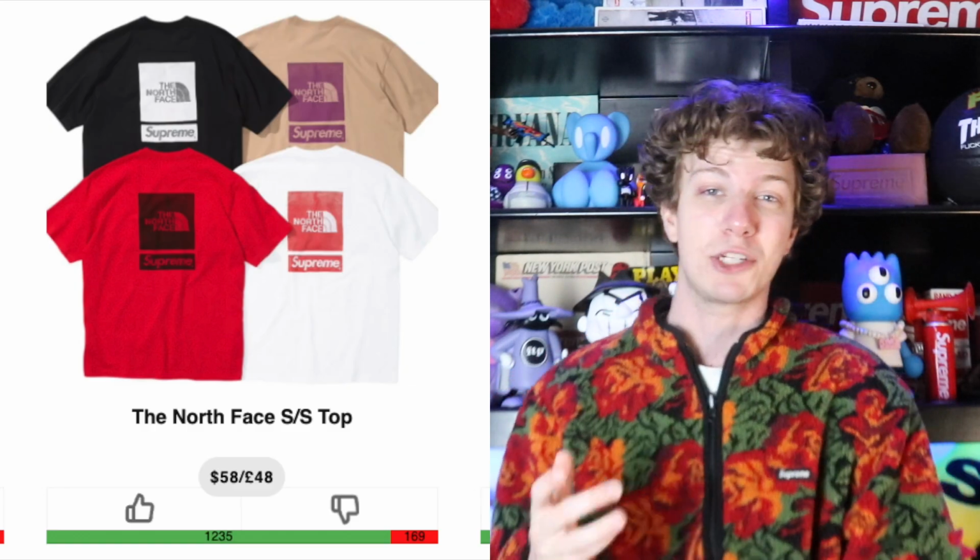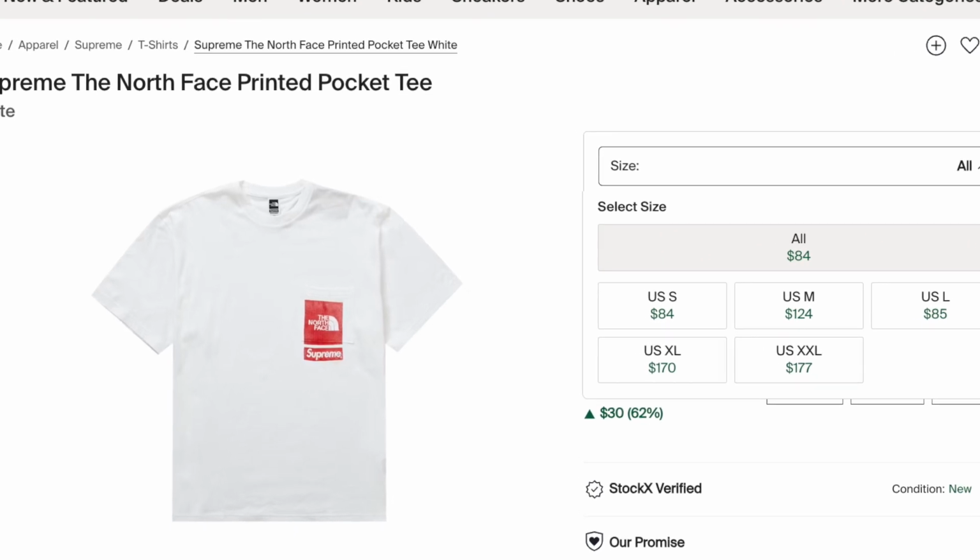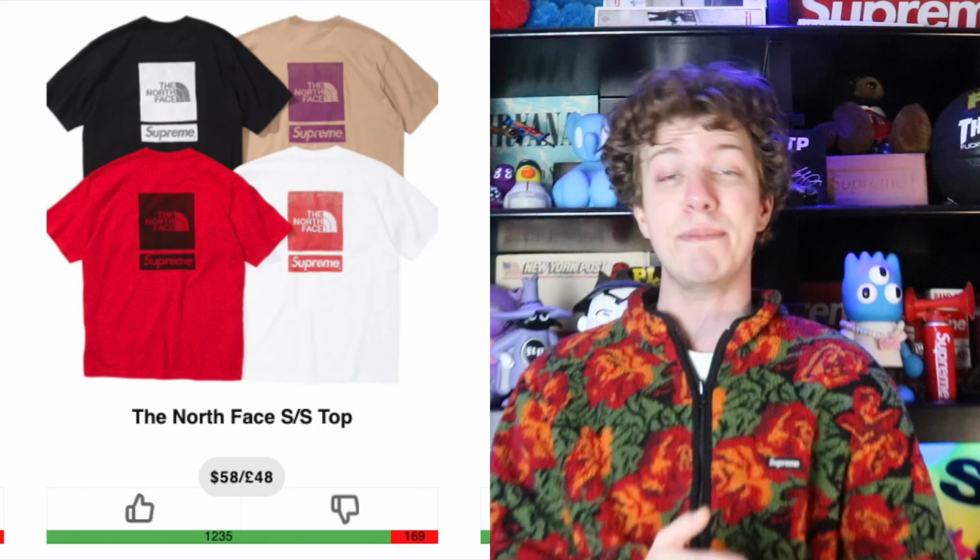The colorways, amazing, man. They've actually come out with very similar shirts in this design. The last one they did was a short sleeve pocket tee, which I was telling people go buy those. They're now around $100, and the same is gonna happen for this.